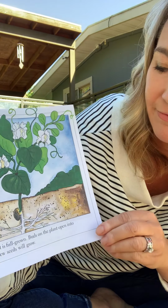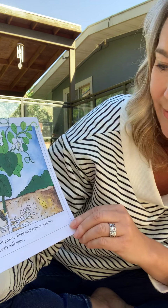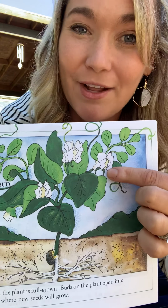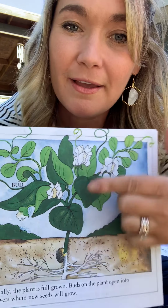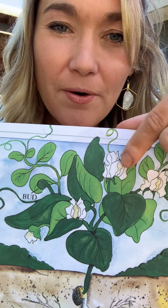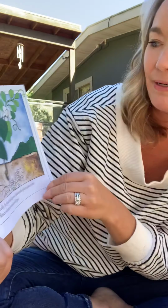Finally, the plant is full grown. Buds on the plant open into flowers where new seeds will grow. We saw that at the beginning of the book. Here are some buds. Look carefully to see, oh, there must be hidden seeds inside. So these buds are really important.